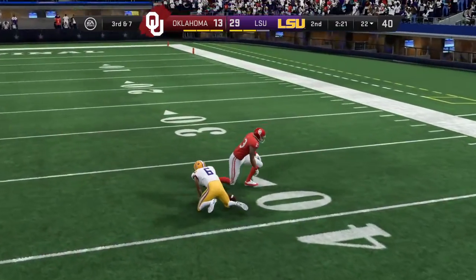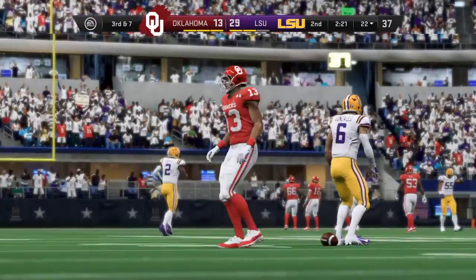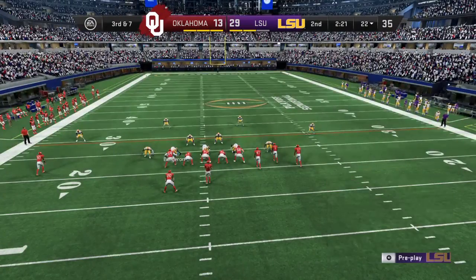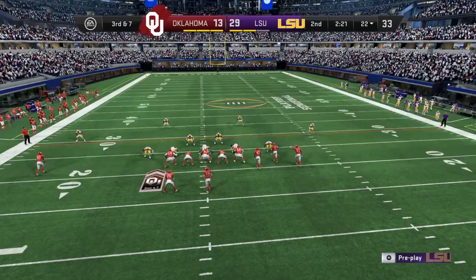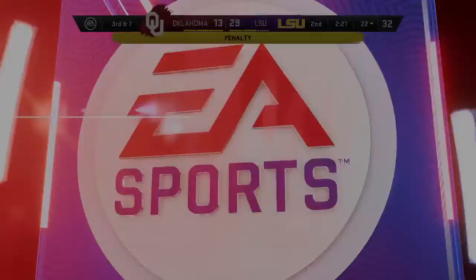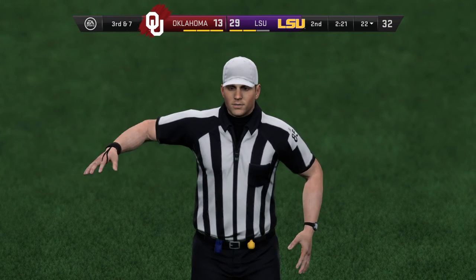Now a deep ball there on 2nd down, but it'll wind up incomplete. And attempted a deep ball there. They didn't get it. But, boy, they're going to need a few of those to actually hit in order to get back into this game. Good thing they do have a little bit of time here still left in the contest. Decent-sized deficit, but not one that they can't manage.